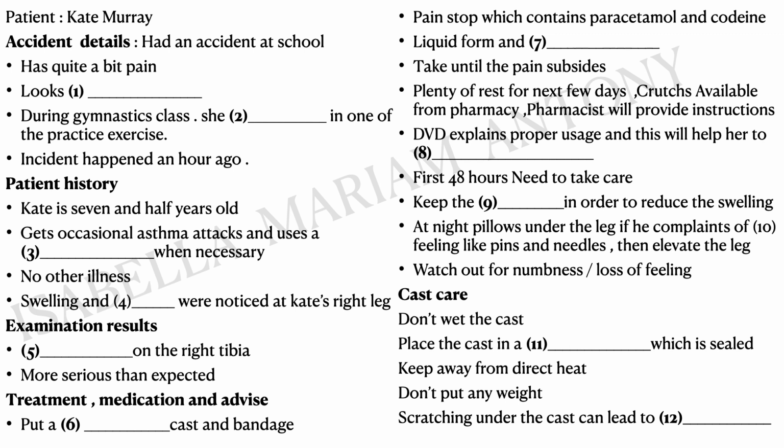Come in, Mr. Murray. Oh, I see you've got Kate with you. Yes, that's right, Doctor. She's had an accident at school. Oh, dear. Well, I'll bring you both in here and get Kate comfortable on the couch first. Oh, good. I think she's in quite a bit of pain. Yes, obviously, and she's looking very pale. Now, can you tell me what happened?